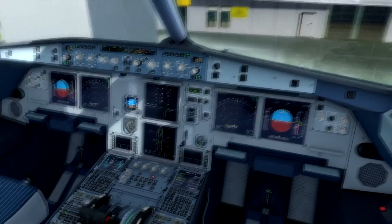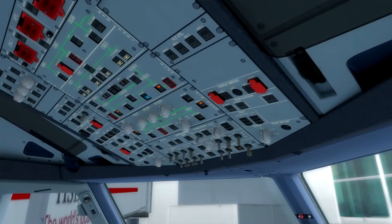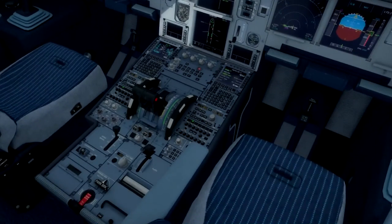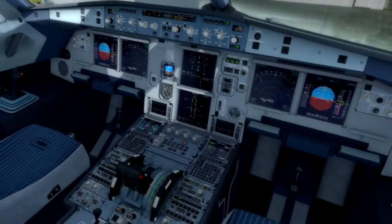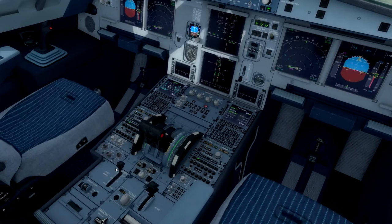Batteries, both on. Electrical power, and external power is on. Yep. Navigation lights. Nav lights. Good idea. Set on. Engines master. Both off. Engine mode selector. Checked. Normal. Landing gear lever. Checked. Parking brake. Off. Flaps. Checked. Position. Speed brake lever. Oh, is it set? Hang on. No. Set. There we go.